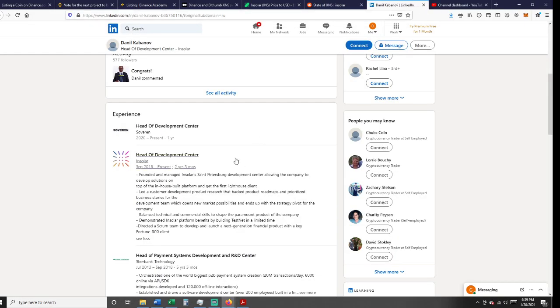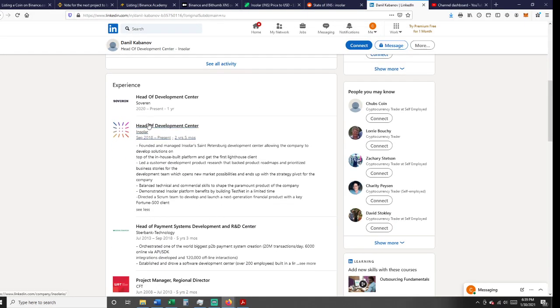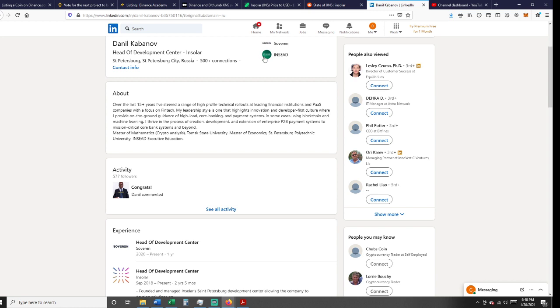Another thing I would like to point out is when you look right here at the job description and it says founded and managed and so on, but right specifically directed a Scrum, which is a project management, I guess, philosophy team to develop and launch a next generation financial product with a key Fortune 500 client. Financial product, platform as a service, Visa, software as a service. No connection, I'm sure.